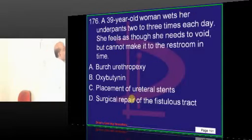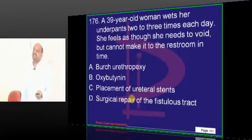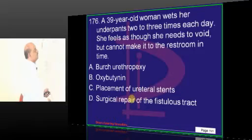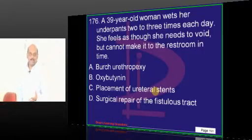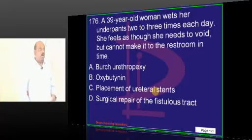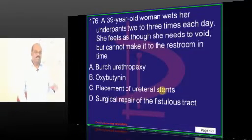39-year-old wets her underpants 2 to 3 times each day. She feels that she needs to void but cannot make it to the restroom. Before that only she will have the wetting of the underpants. So what is the cause? Urge incontinence. If she laughs loudly and happens to wet, you call it stress incontinence. So types of incontinence you must be very clear.